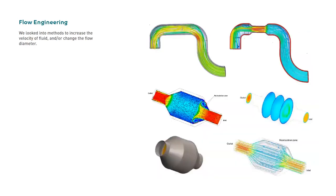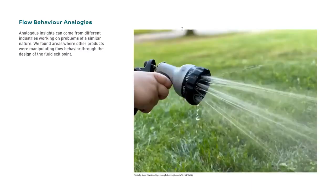So I don't know much about fluid dynamics, but our engineers looked into it, and there's a bunch of existing knowledge about how to manipulate the behavior of fluid, sometimes even increase its velocity. So they looked into that. The analogy that I like, because it's quite relatable, is a garden hose. So you can change the behavior of the flow of fluid through the design of the nozzle. And you can see that on like shower heads and stuff as well, but the garden hose is a good analogy.